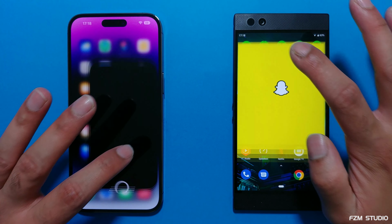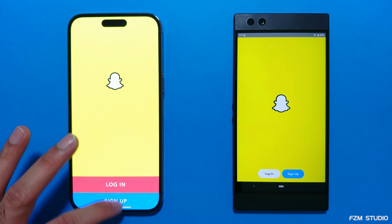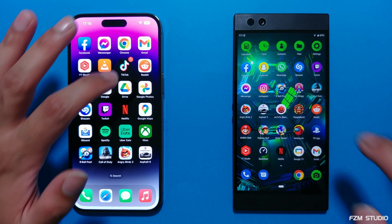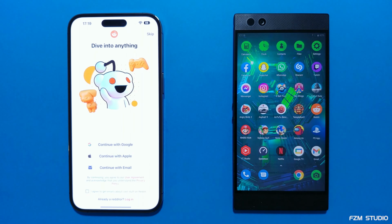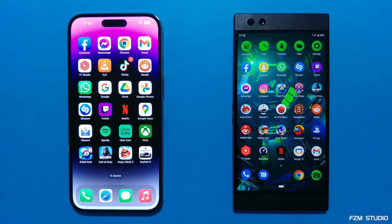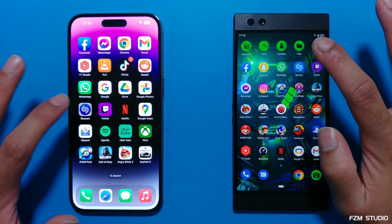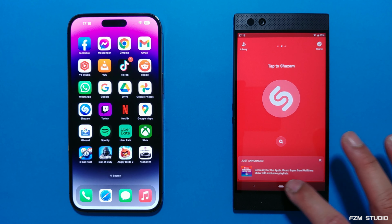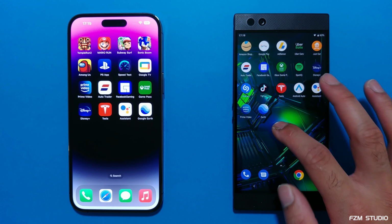Let's go to Snapchat. Pretty much equal on both phones. Let you guys be the judge. Next up, Reddit. Milliseconds in that. iPhone just ahead. Shazam. Equal. Again, you guys can be the judge.